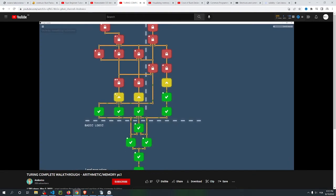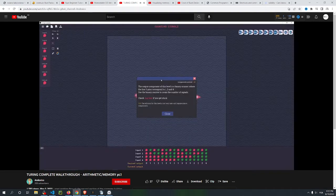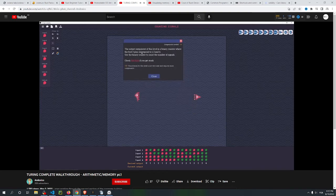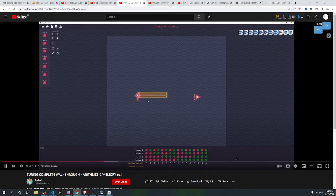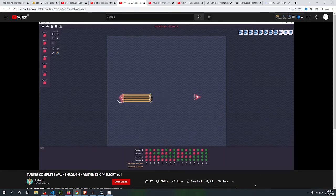Alright, let's go to counting signals. The output component of this level is a binary counter, where the first 3 pins correspond to 1, 2, and 4. Use the binary counter to count the number of signals. The solution of this level is not very neat and requires more components. Okay, I made a pretty good solution for this. So what we're going to do, it's going to look a little messier than normal. But we're just going to run these lines out like that. And this is technically called a bus.